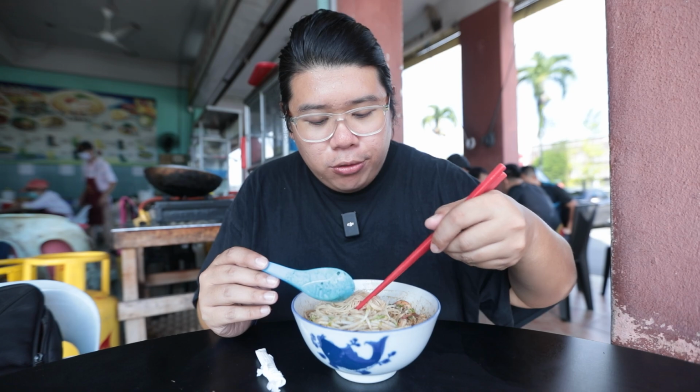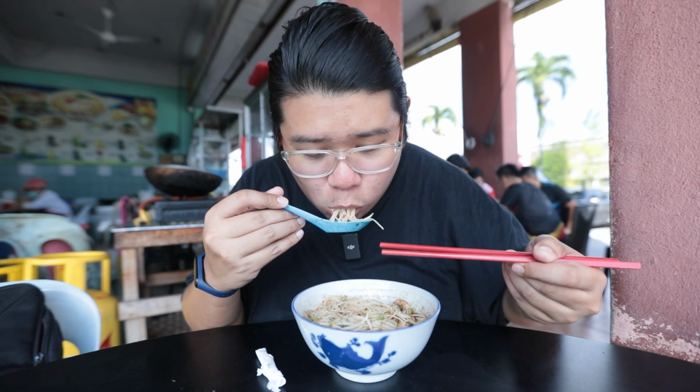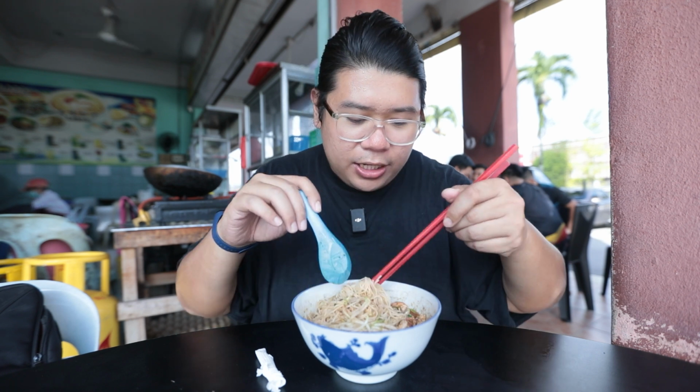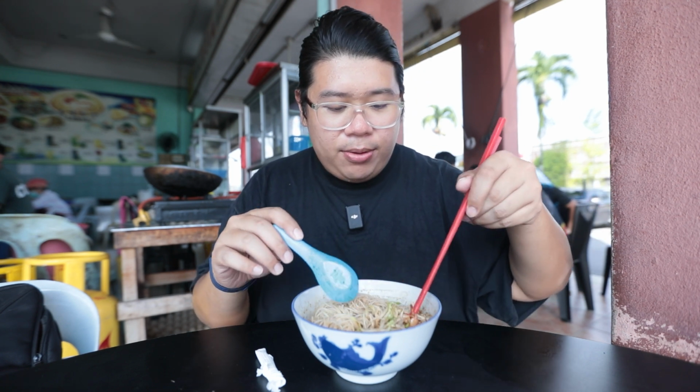The bihun is soft, good for this bowl of laksa. But let me try again. Actually, the bihun is good. Nothing much to complain about the bihun. I think the bihun quality really is affected by the quality of the soup. If the soup is creamy, really thick, and able to carry the spice and everything to the bihun itself and stick to the bihun, it is gonna be godly, man. But this one, sadly to say, the soup is not able to do that for this bowl of laksa, okay? But with that being said, let me move on to the prawn.